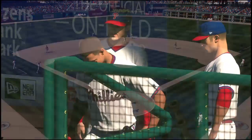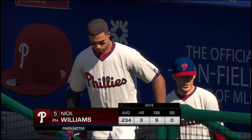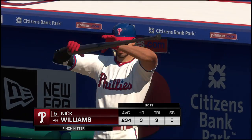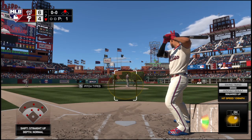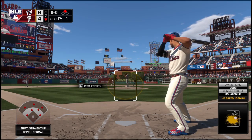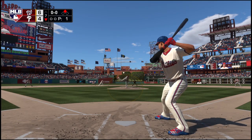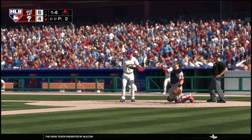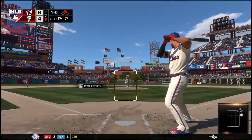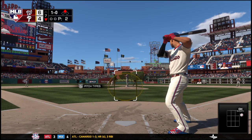This one's getting interesting. Nick Williams will come on to pinch hit here in a big spot. Number 5, Nick Williams. A ball and no strikes. Realmuto stands at second with no outs.